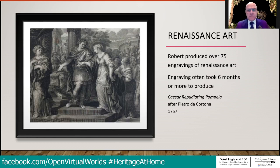Robbie also was a prolific producer of Renaissance art. That's what he's most famous for. He produced over 75 engravings of Renaissance art. They often took six months or more to produce. And Robbie was a key figure in the establishment of the commercial art market in the late 1700s, but that's probably a story for another day. Next slide, please.